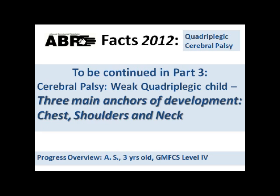So, and respectively, this is what we're going to cover even in further detail in part 3, which is called Cerebral Palsy, Weak Quadriplegic Child, 3 main anchors of development. This is the most in-depth digging, which is going to give you the bolts and nuts of the explanation of what exactly you have to look for in your child and what exactly has to change in order to bring the child to the new level of quality and actually come out from this struggling to thriving.